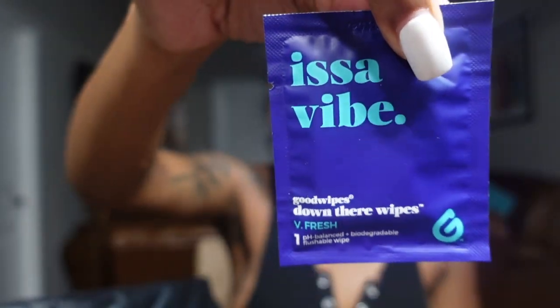Y'all, I like to call this my girly pouch. So in here is all my girly things. So, you know, like my tampons, you know, I have my wipes. Y'all, these is the best wipes. What's that brand called? They're called Good Wipes, but these are the ones that stay for your vajayjay. And I just keep these, you know. It's always good to keep you some wipes.